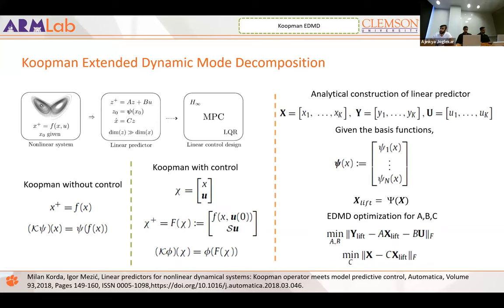So let's say you have two matrices X and Y, which are your states. And these states are like temporal snapshots of the data. The difference between the X and Y matrices is that Y is one time shift ahead of X, and U is the control matrix. Now we have defined the concept of the basis function before, and this basis function basically lifts all the points of X to this new state space. And then we can analytically construct the A, B, and C matrices in this lifted space. The A matrix basically gives us the state matrix propagating the dynamics ahead. The B matrix is associated with the control inputs. Just a note over here, we don't lift control inputs in our formulation. And the C matrix is basically your output matrix, which maps the lifted space back to your original space.